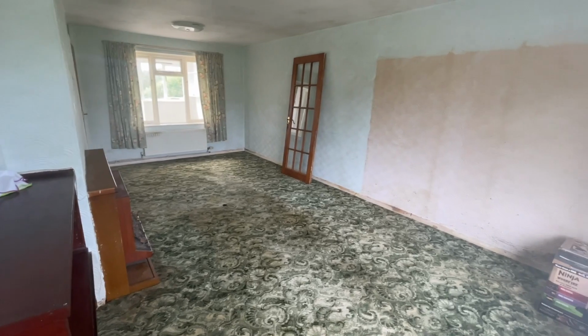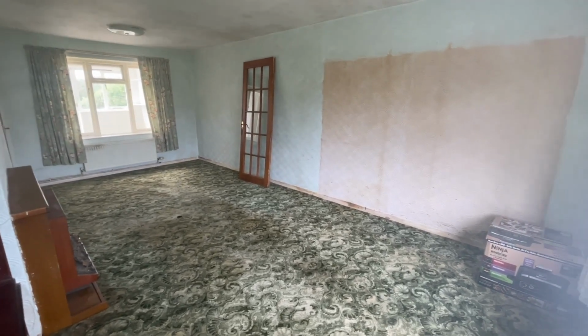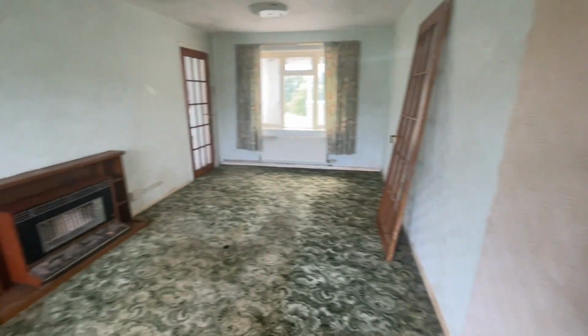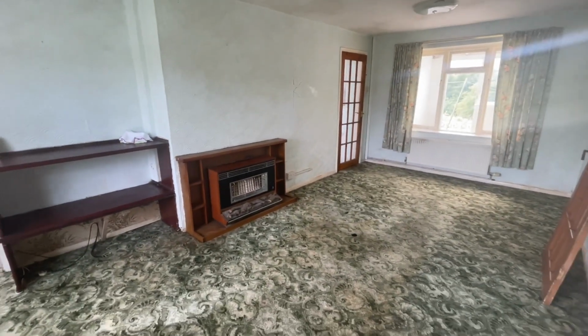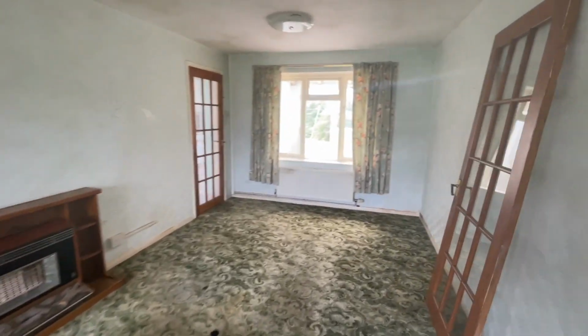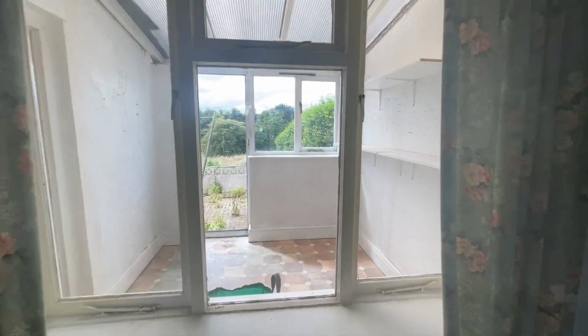We're inside the lounge area now, and as you can see, it's really good dimensions, so you could certainly house quite a lot of furniture in here, a couple of sofas, or you might even want a formal dining table in here as well, which it will facilitate, no problem. There's just a couple of single glazed elements to the property, which is the rear porch and the window at the rear here, and that leads out to the garden.